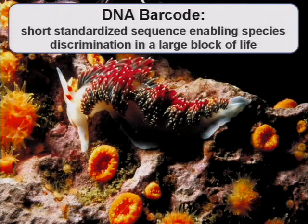And of course, we'd like that standardized sequence to enable species discrimination in a large block of life. Wouldn't it be magnificent if you could walk to the seashore and that mollusk, that cnidarian, that algae, every one of those organisms, you could gain a species identification simply by reading a small slice of the DNA in the organism's genome.